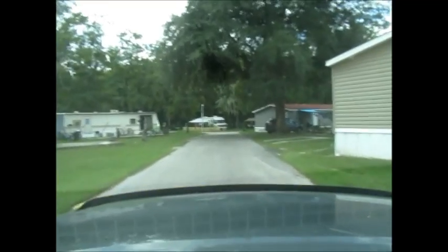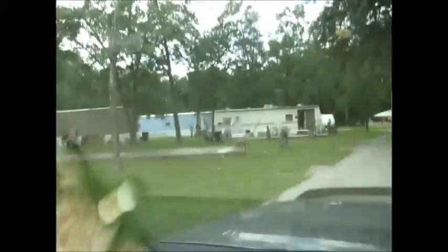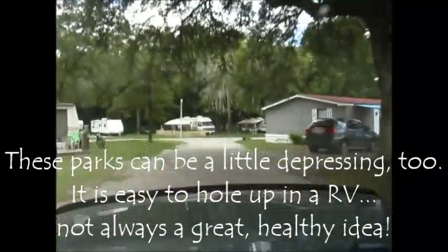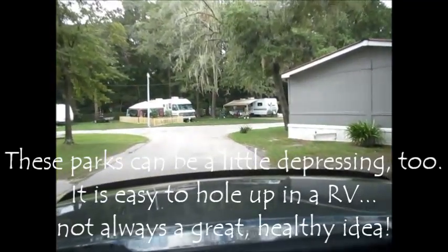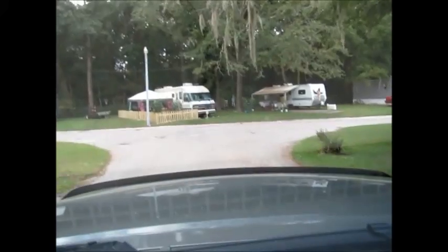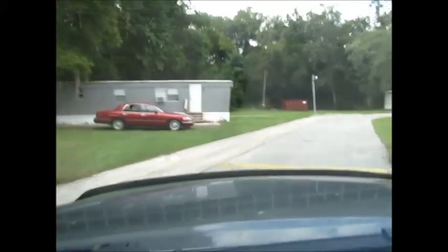okay, right here on the left, this looks like an open RV spot. And being a female by myself, even though I live on the edge sometimes, I do have certain boundaries. And that would be one. I can't put myself in a situation.